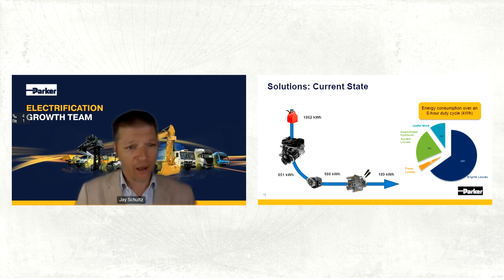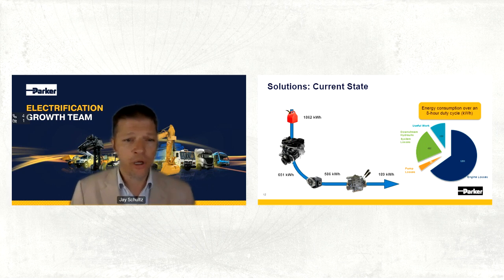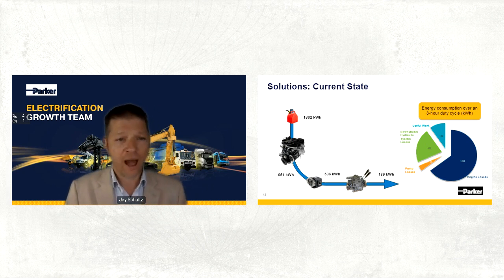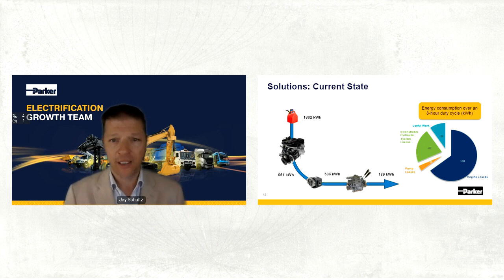From there, we have losses in the pumps. Not a lot there, but there are some losses. And then from the pumps through the hydraulic architecture, we have an additional set of losses. So our losses are added up here. We have approximately 1,200 kilowatt hours of losses to the engine, 66 kilowatt hours of losses to the pump, so not a lot, but some. The downstream hydraulic architecture and systems losses are 402 kilowatt hours, which leads us to essentially 189 kilowatt hours of energy that actually goes into useful work.